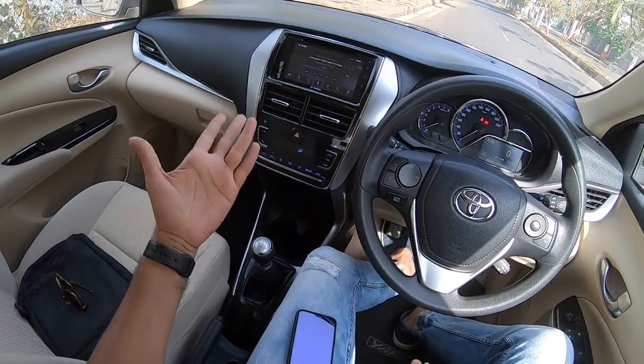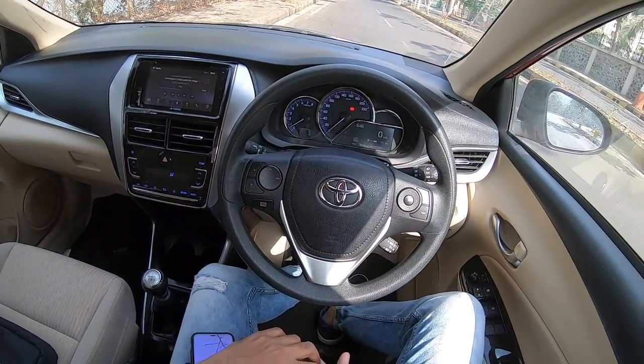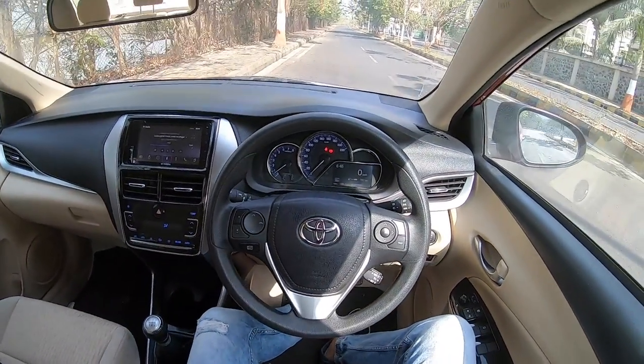And overall, I would say the cabin is loaded with a lot of features. It's comfortable, beige treatment gives it an airy feel as well. However, it could have done with slightly more features. Although it is feature loaded, there are certain features which I would have liked. Anyways, let's see how is it to drive.